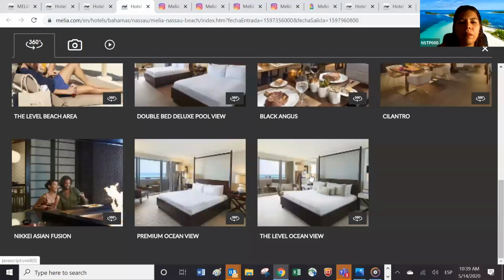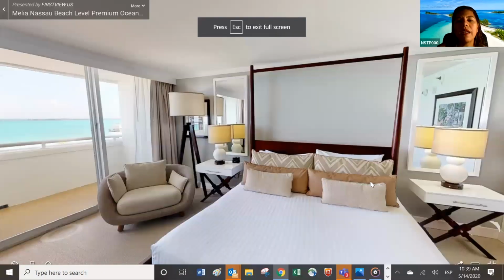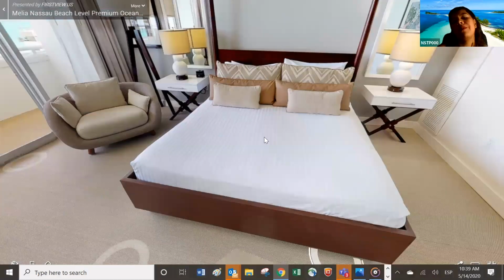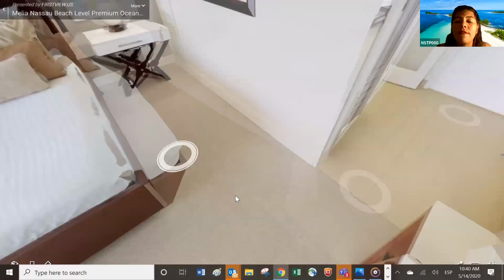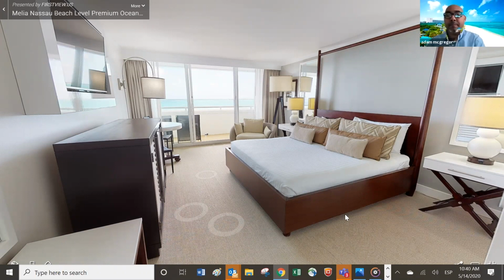So in this room, remember this is the first level category, the level ocean view. The level ocean view can have 1 king size bed or 2 double beds. Max capacity in a room with 2 double beds is 2 adults and 2 kids under 12, or 3 adults and 1 kid under 12, so max 4 people in a room. Keep in mind something very important: on 2 double beds, you cannot have an additional bed. With a king size bed, you could have another bed, like a rollaway, so you can comfortably have 3 people. But the max occupancy will be 2.2 or 3.1.